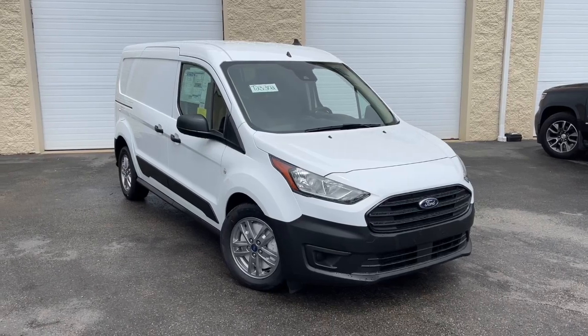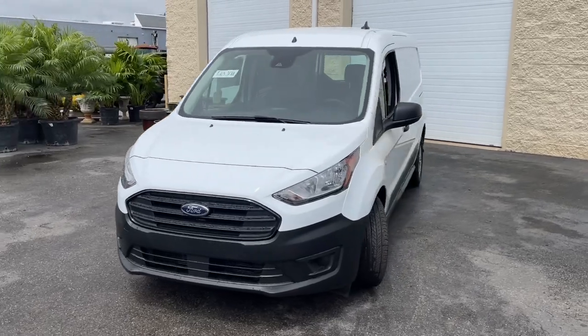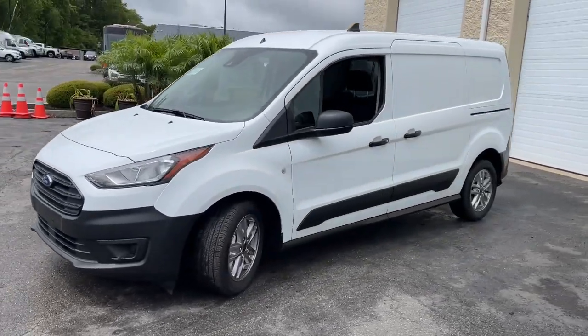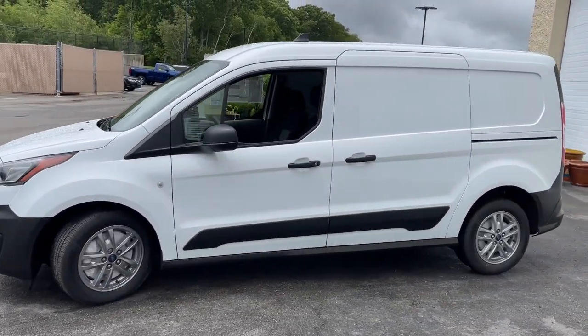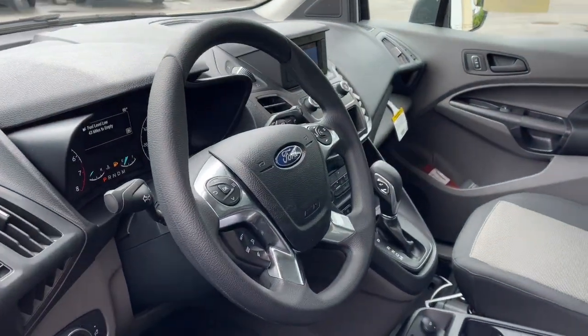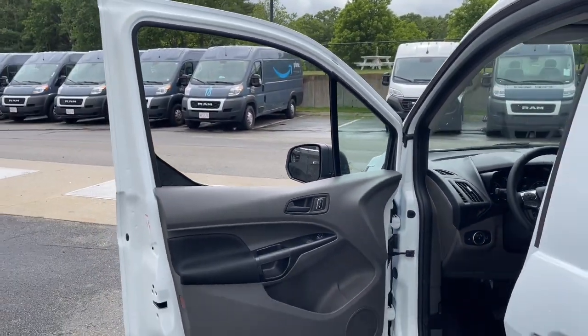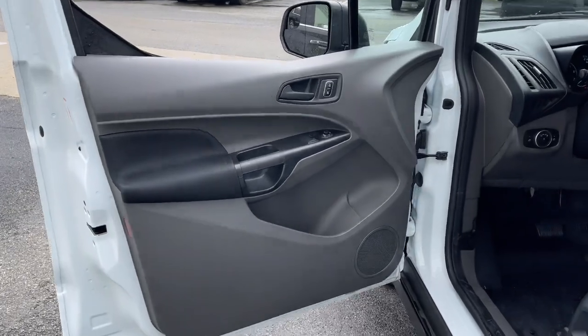Get a feel for the 2023 Ford Transit Connect. Here's a Ford Transit Connect commercial, the comfortable and convenient small van that's ideal for use in urban settings. Whether your business is moving people or cargo, this vehicle offers the flexibility and maneuverability your business needs to optimize service and productivity.